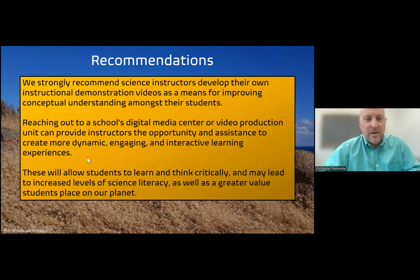And we feel that that will allow students to learn and think critically and lead to increased levels of science literacy, important these days, and to place a greater value on science and also on our planet as a whole, regardless of whether we're teaching in the geosciences or any of the sciences.